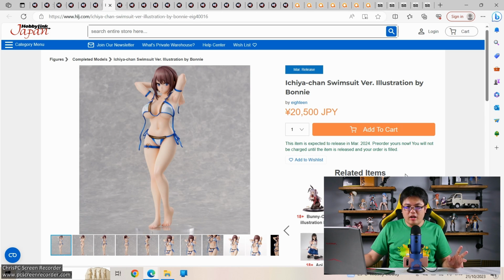The next one here, we have an original character, Ichiya-chan swimsuit illustration by Bonnie, 20,500 yen, non-scale, by a figure company called 18. Okay, I don't know much about 18, but I've heard this name several times, and to me, they give off this impression where they might be related to Union Creative in some way. I have no proof of that, I'm just guessing over here, because they do figures of original characters from artists, and then they make the figures pretty big, 1/6 scale.